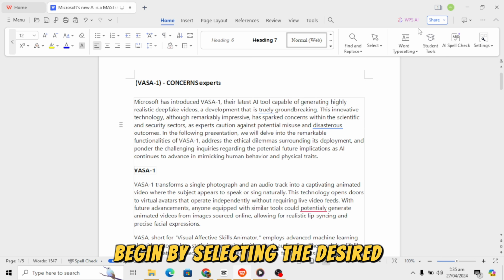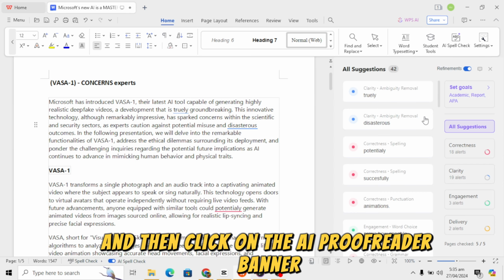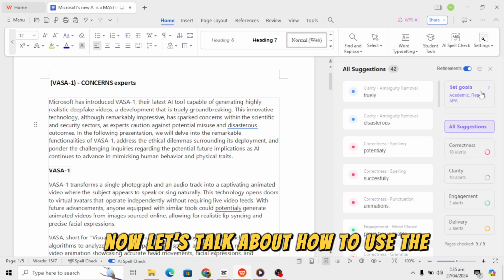Begin by selecting the desired text or the entire document, and then click on the AI Proofreader banner. Afterwards, a window will pop up on the right side of your screen. Now, let's talk about how to use the suggestions.